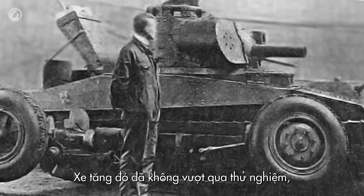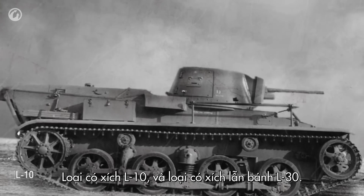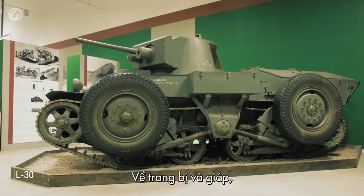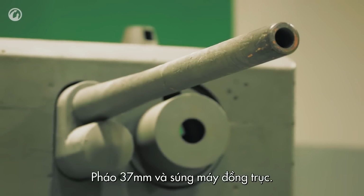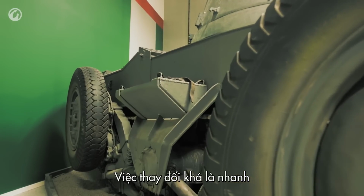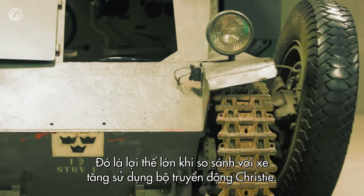The tank didn't pass the trials, but 2 vehicles were built on its base, the tracked L10 and the combined tracked and wheeled L30. Regarding its armament and armour, it was a standard light tank with a maximum 14 mm of armour, a 37 mm gun and a coaxial machine gun. Changing the mover was done so quickly that it didn't require the crew to leave the vehicle. It was a big advantage in comparison to the Christie tanks.